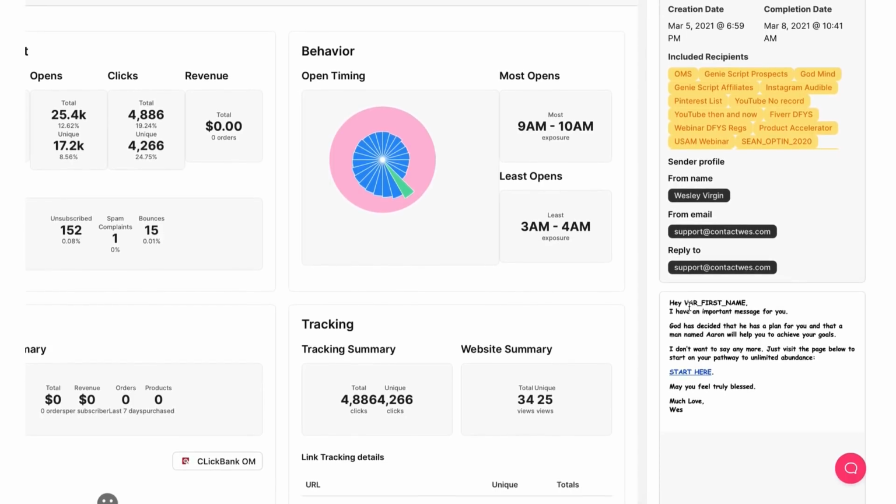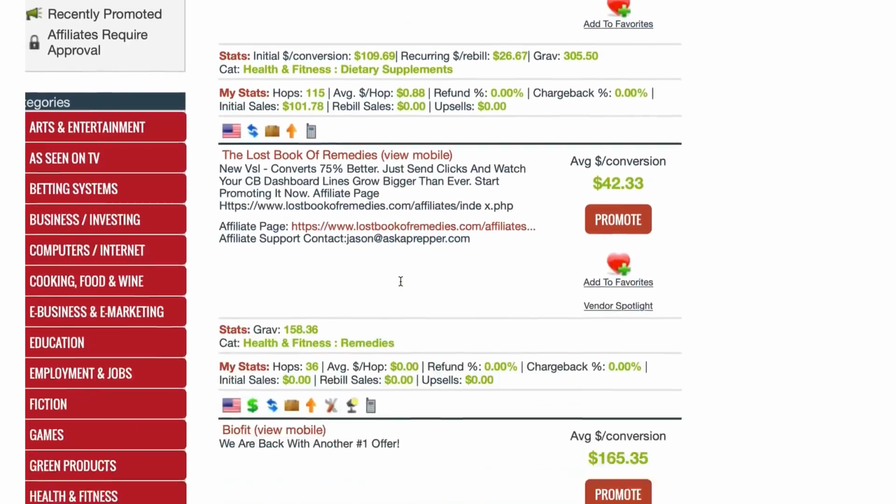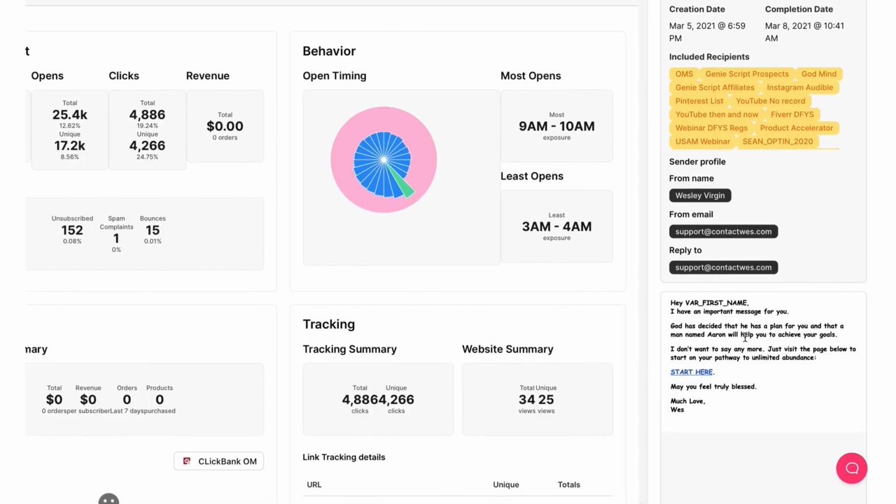Don't be too serious. So you see this email right here that I wrote? I basically copied that from the affiliate page of the offer that I was promoting, right? I didn't have to do any work. I didn't have to write emails. I didn't have to learn what to write in the email itself. It was already available to me, right?